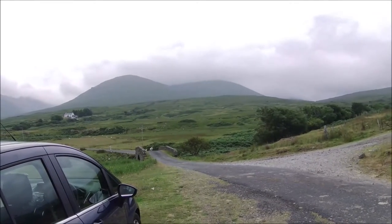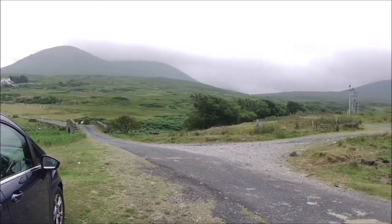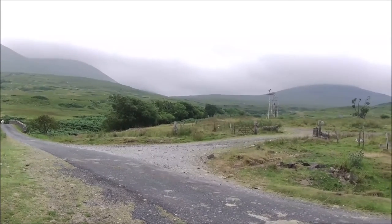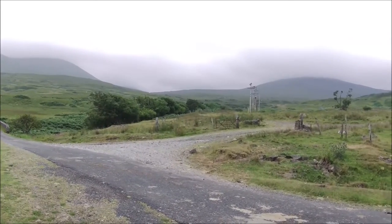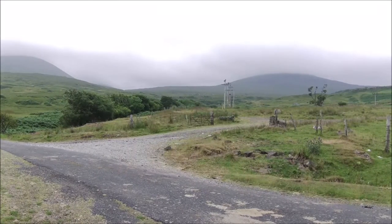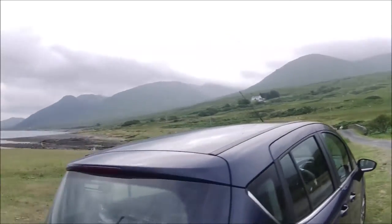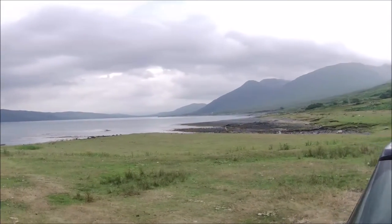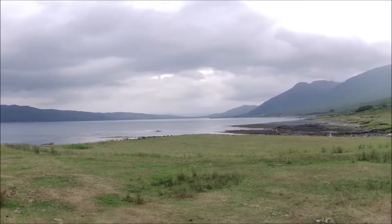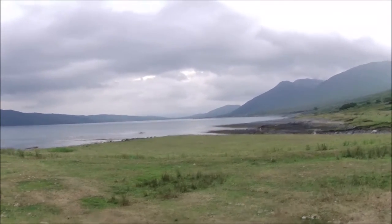And as you can see here, there's a little stream just coming down the glen there. That's the mountains in the background. The biggest one is Ben More, I believe. And that little stream comes tumbling down the hillside, under the bridge there, and onto the beach here. And this is where my hunch is it might be a good spot for a sea trout.